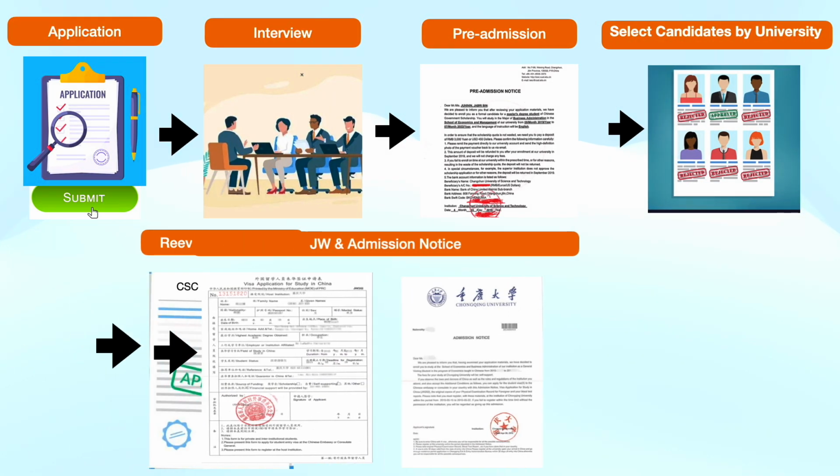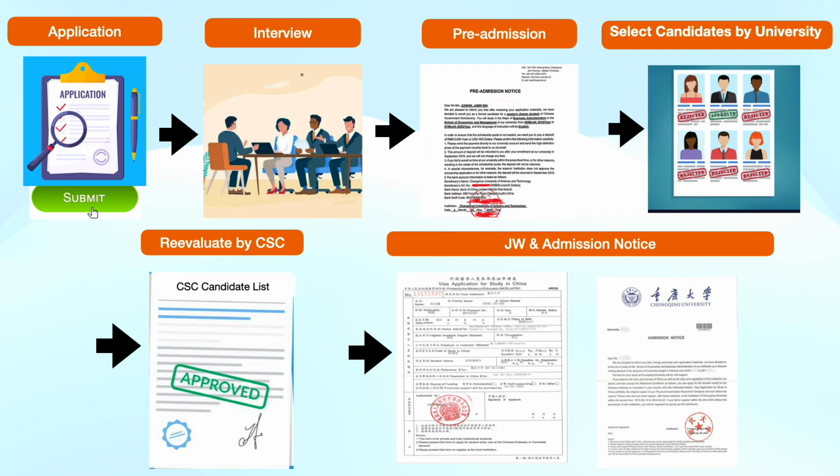Once the CSC approves the application list for each university, the university informs the selected candidates and issues the JW form and the official admission notice. Maybe you have uploaded the pre-admission letter in the CSC portal and now you are waiting for the final result. During this time, it's very normal to have some questions.